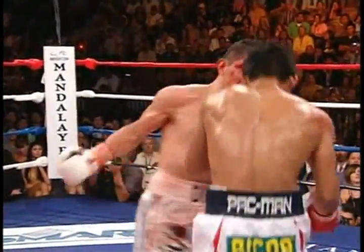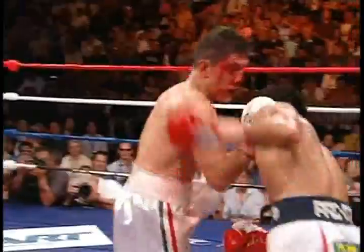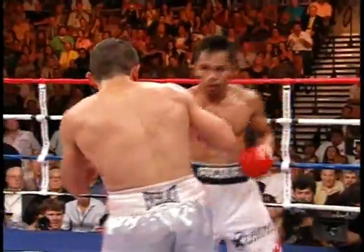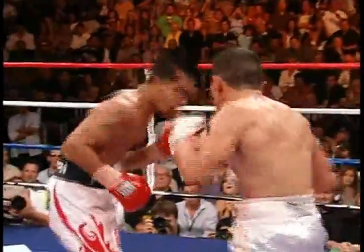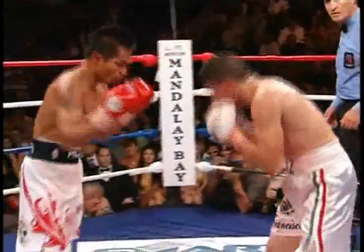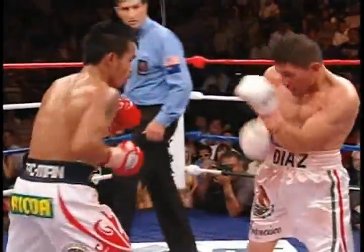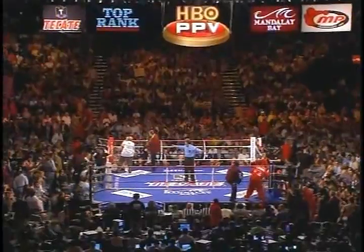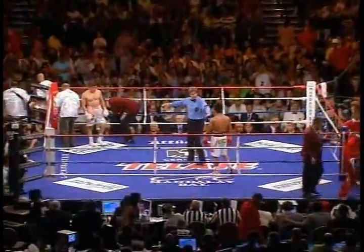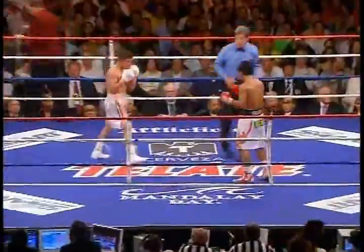All right, again, all Manny in round number 4. You see, every so often Diaz will finish off a combination with a shot, but there's just nothing on it because he's being knocked backwards by Manny's punches. And Manny's not a stationary target either, so it takes some of the sting out of Diaz's punches.